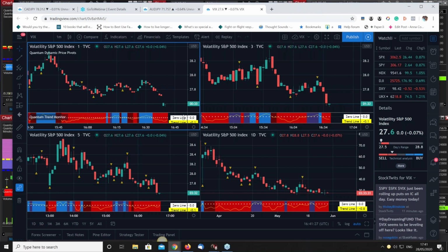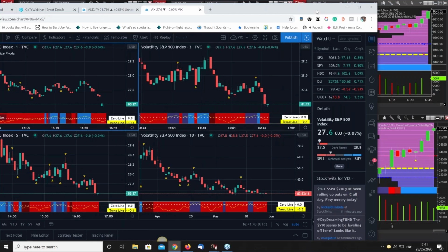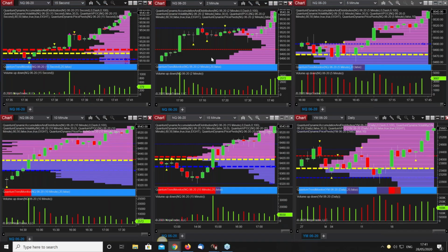And you can see I've got the trend monitor. This is on TradingView, great platform. I've got the trend monitor on here, I've got the pivots on here, I've got the volatility on here. And the trend monitor is just signaling bearish. This is on 1 minute, this is on 3, this is on 5, and this is the daily. So let's just move that out the way again. So that gives you your view on sentiment.